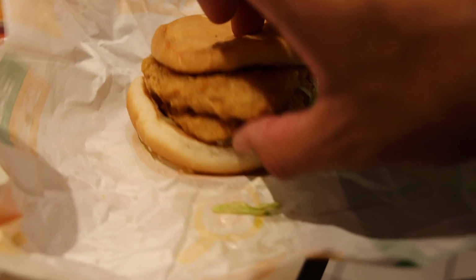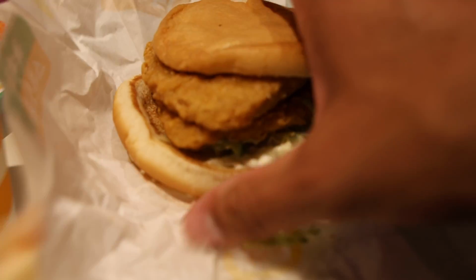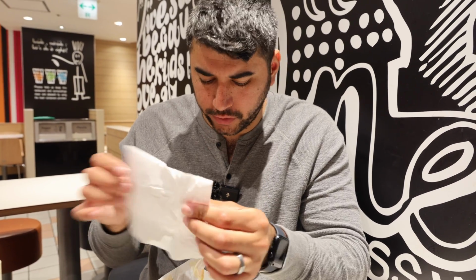This is the double McChicken sandwich. Let me get a closer look. Patty number 1, patty number 2, some shredded lettuce, and that lemon mayonnaise sauce. Here we go. Looks good. I like that lemon sauce, by the way. Good. The napkins have a waxy texture to them. Very interesting. They're not very absorbent. Yeah, that lemon sauce is really good.